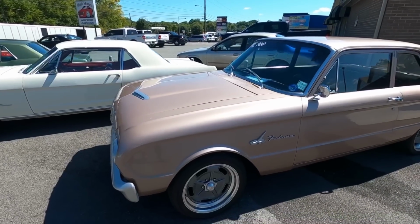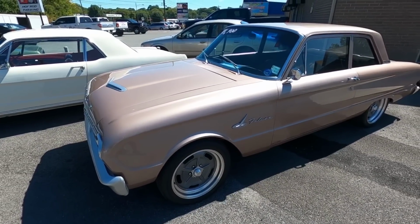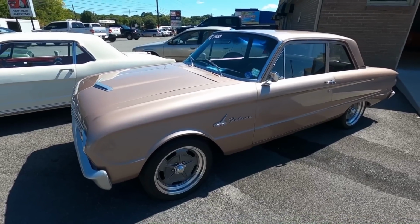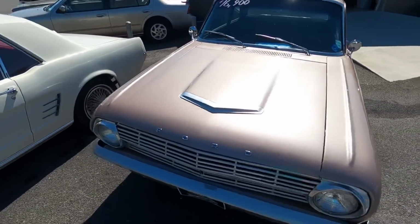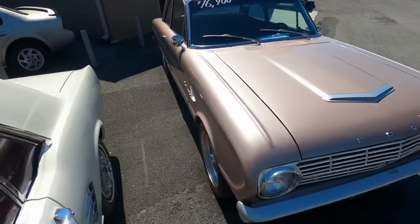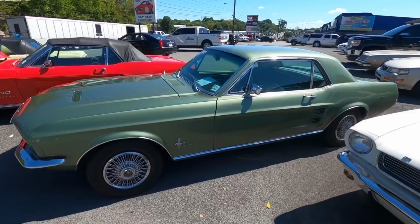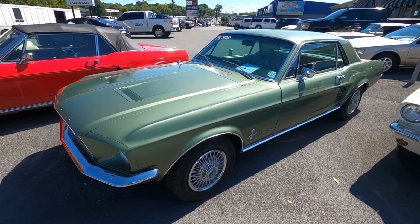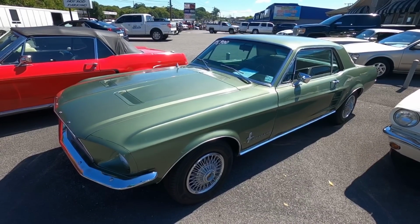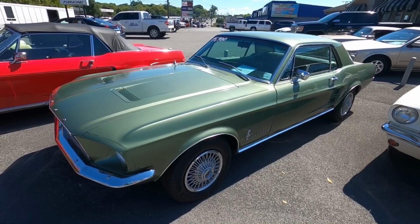Check this out, a 1963 Ford Falcon. Started picking up a few more Fords here lately, which is a good thing. And this one's priced at $16.9. And guys, one thing that I do up here, if I don't talk about a car, that means it is currently not available or it will not be available. But this one here is, and it's a 1967 Ford Mustang priced at $15,900.